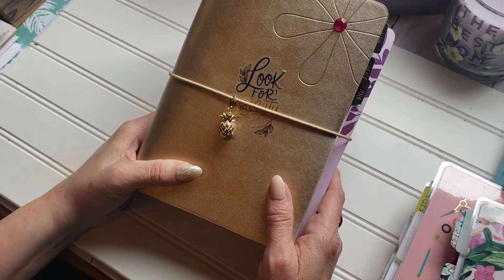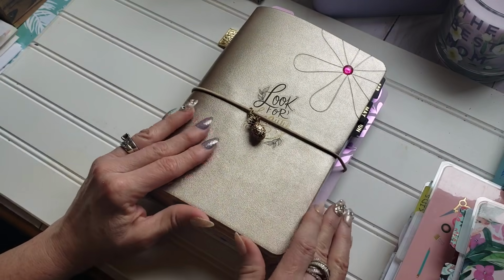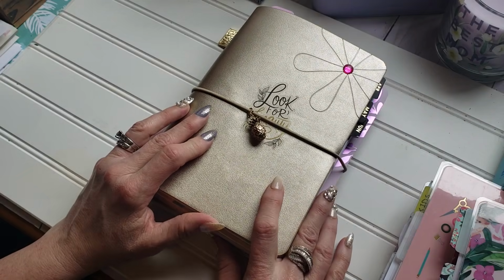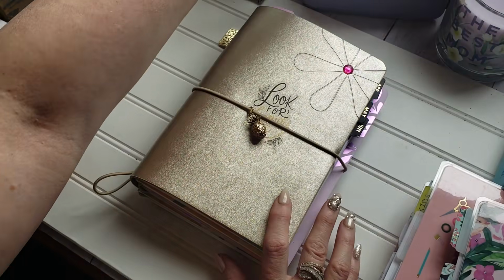Okay. And like I said, I've never used one of the Erin Condren Life Planners. I do use these, the folios. I love these. These are fantastic. I have three of these right now. And then I have one of the new ones that she just released coming in that's lavender, same color as this. And then some of the new inserts.